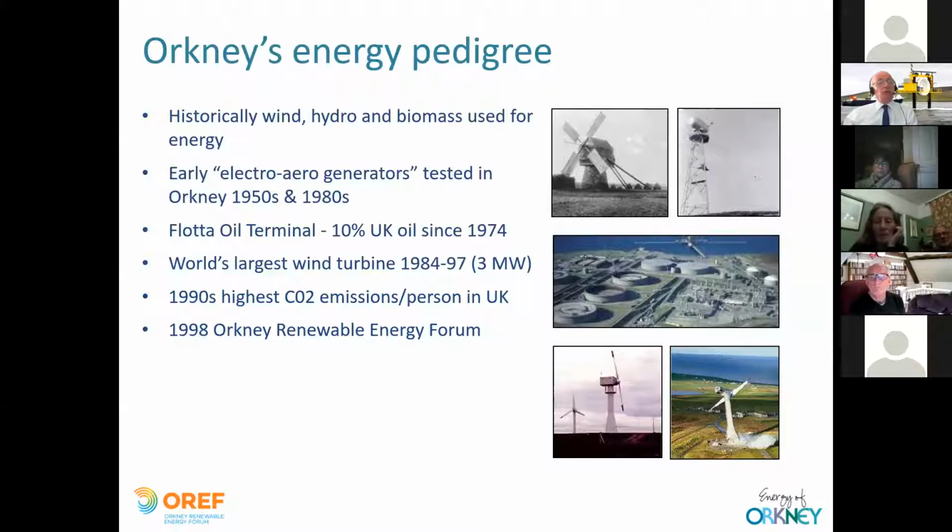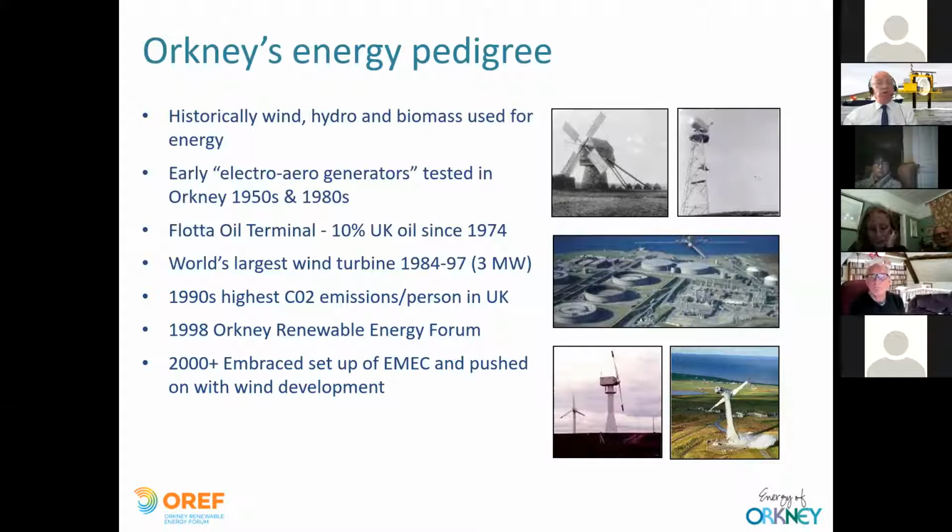And in sort of 2000 onwards, the organisation I run was set up, and we also pushed on with a lot of wind development. Sorry, the islands pushed on with a lot of wind development. As I said earlier, we became a net electricity exporter in 2013.